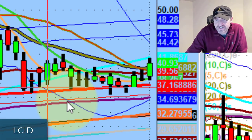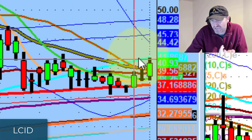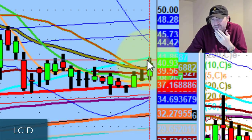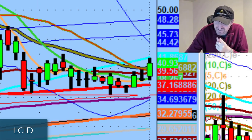Lucid looks pretty interesting today. It traded right to the 50-day moving average today. If it takes out this whole range above the 50-day moving average, some pretty good call volume came in. Short-term 42s, 45s came in the stock. All it needs to do is reclaim the 50-day moving average. But not everything is great, right?